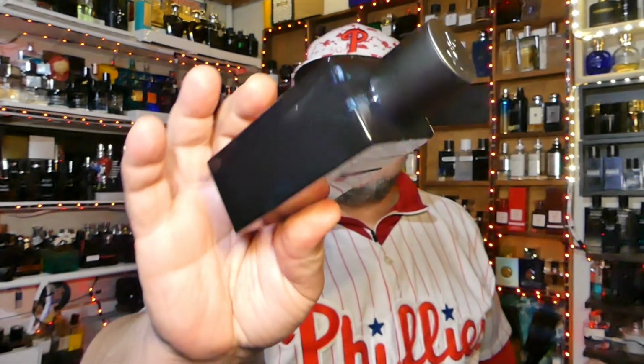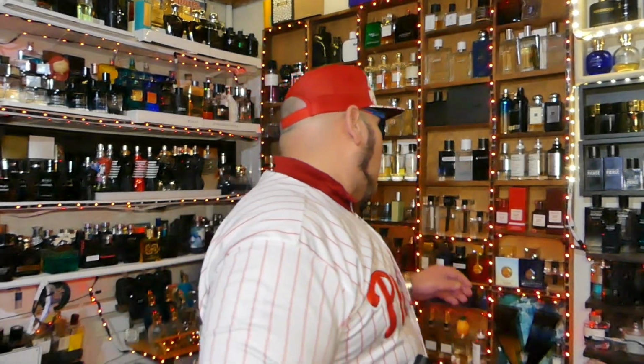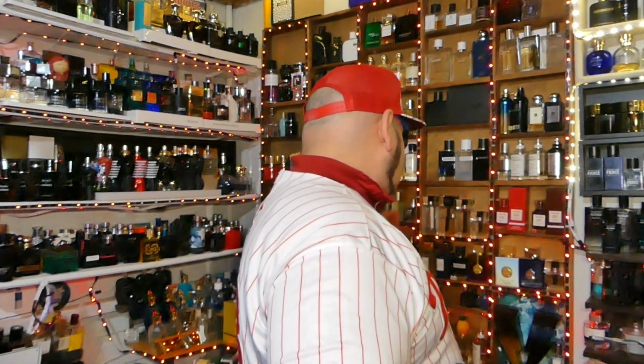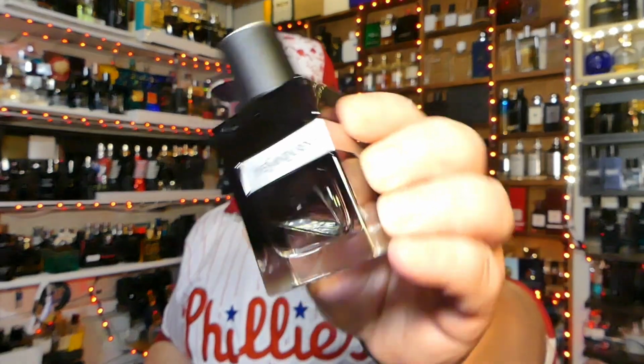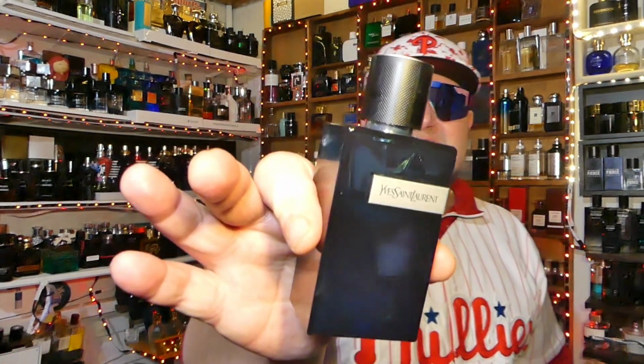It does have a darker, kind of bluish tint to it, whereas the YSL Y EDP, which mine is located right here, has more of a darker finish to it. There it is right there. Okay, so I'm going to spray the EDP on this hand and the Intense on this one, and see what the differences are. Kind of subtle differences while we review this fragrance at the same time, and we'll see which one's better. So there it is right there. It's going to go on the skin, in the air.